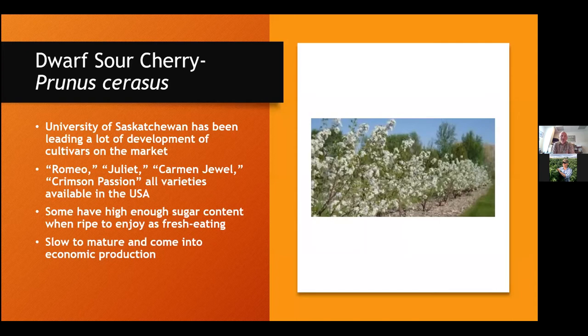University of Saskatchewan has really been doing a lot of development of some of the commercial cultivars that are on the market. They have some great names like Romeo and Juliet are two, Carmen Jewel is out there, and Crimson Passion. Those are all cultivars that you can find on the USA market, some of them more than others. With our research trials, the Crimson Passion did not seem to pan out very well for Montana. It hasn't produced nearly any fruit over the last several years.